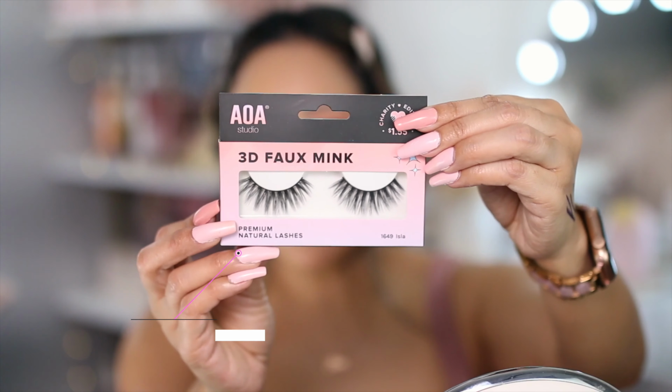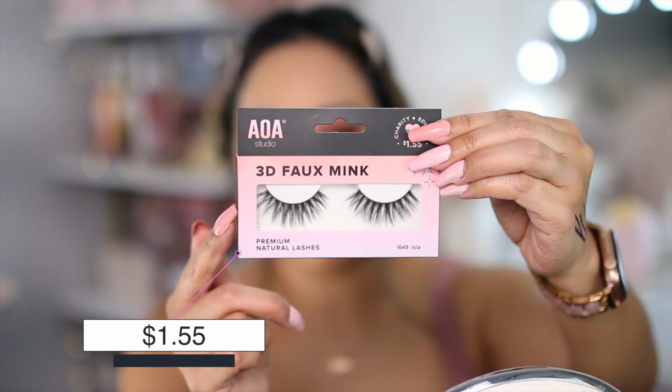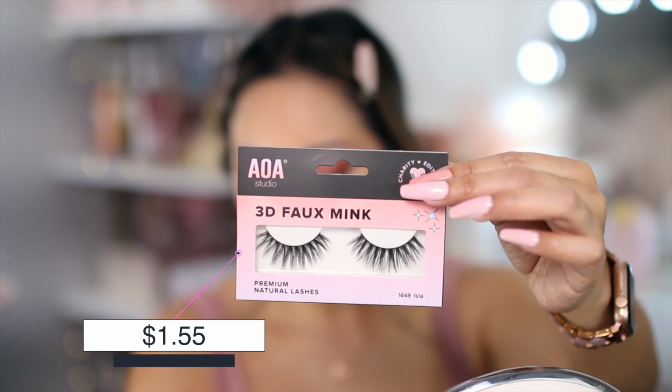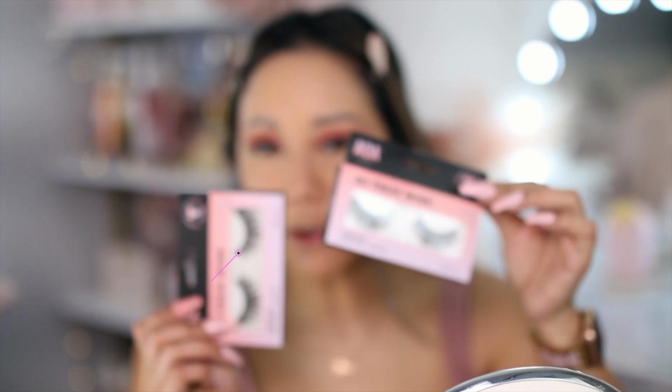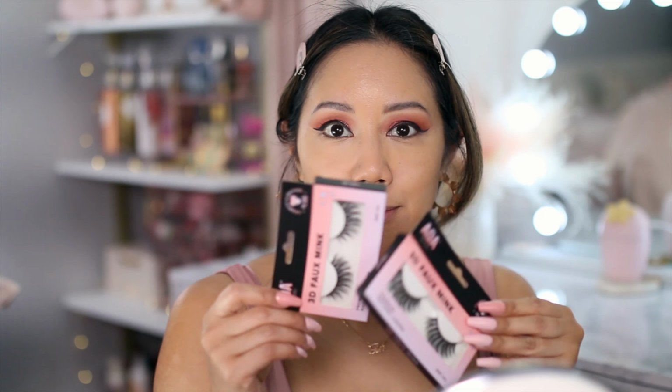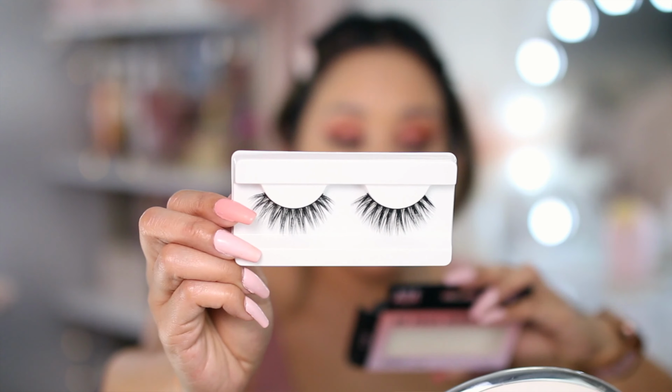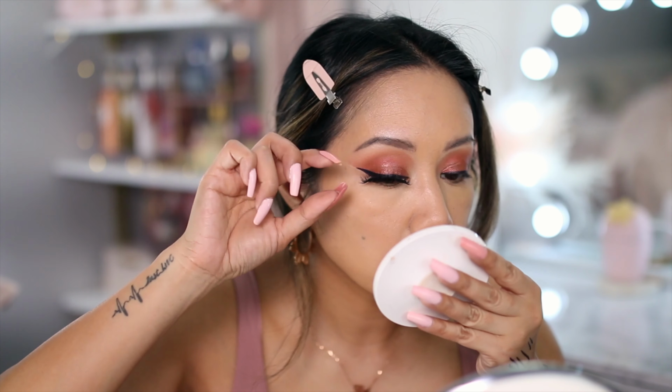My friend Lizzie also recommended these from one of her haul videos. It's their 3D foaming lashes in the style Isla. These were sold out for quite some time, and then when I was on their website I saw that they had them, so I grabbed 2 of them. You can use these multiple times as long as you take care of them. They look like they're gonna be long.